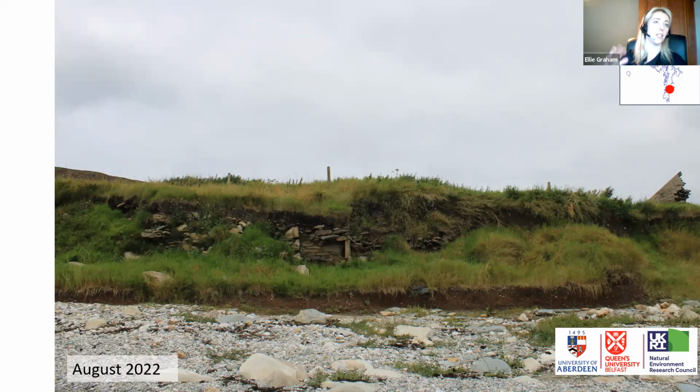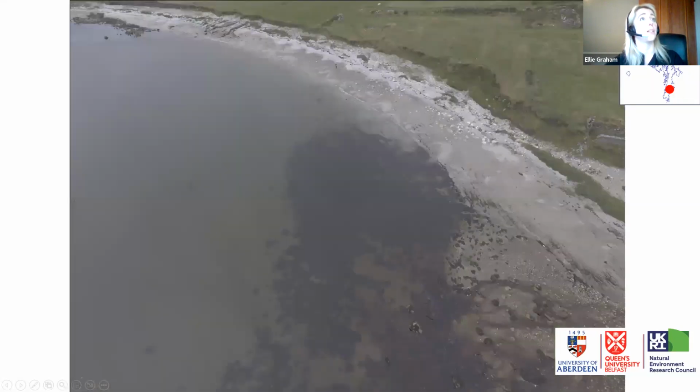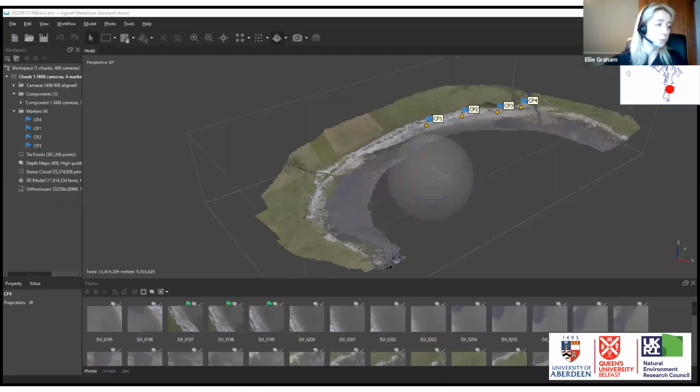So when I went back, I did my ground photography and carried out a GPS survey to record the exact location of photos so that everything I recorded could be accurately located, and flew the drone. That's the front of the well structure there. So the drone just took a series of overlapping vertical and oblique images of the area and of the coast edge and the site in particular.